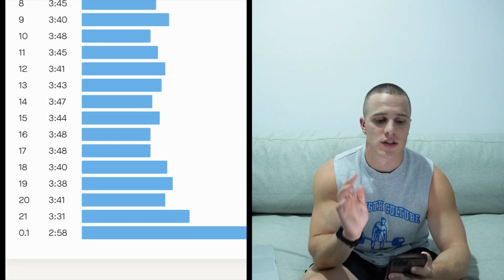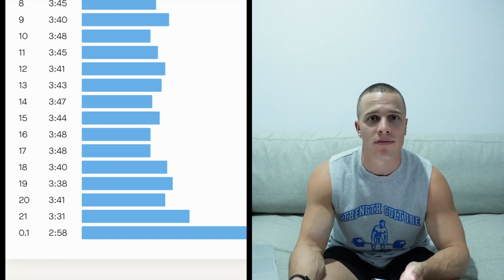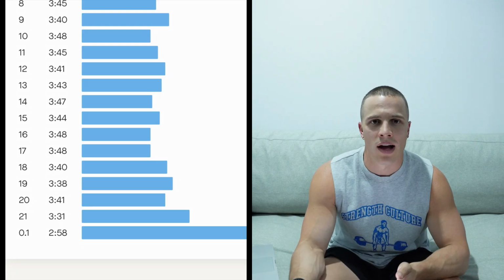Into the final split, so 15 to 21 kilometers. At the 16K mark, I took my final gel, which was the Morton caffeinated gel, and this honestly made the biggest impact on my race. It was like night and day, the difference in energy that I had. I really felt the gel. I literally felt it within 5 minutes of taking it, I felt the energy boost. My final 5K was the fastest 5K of the entire race.